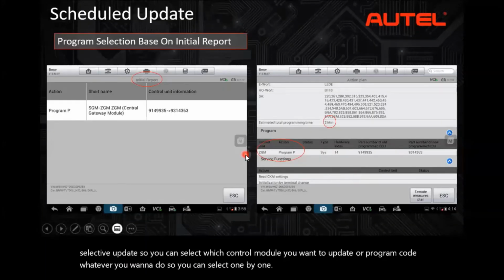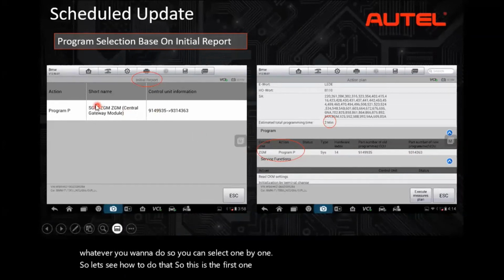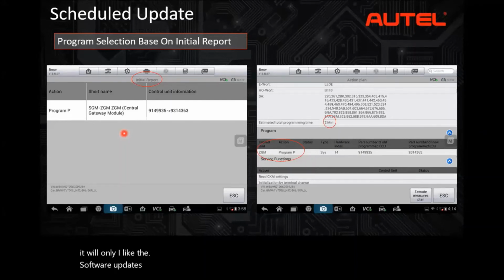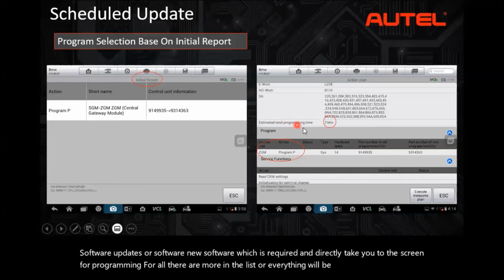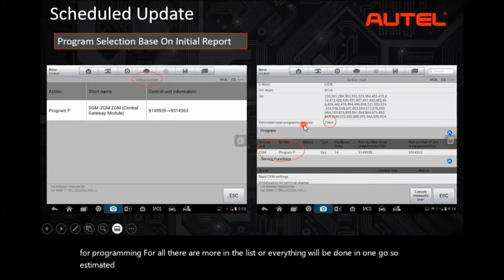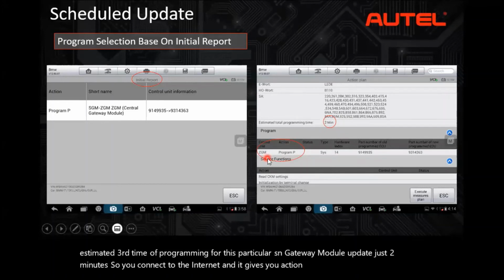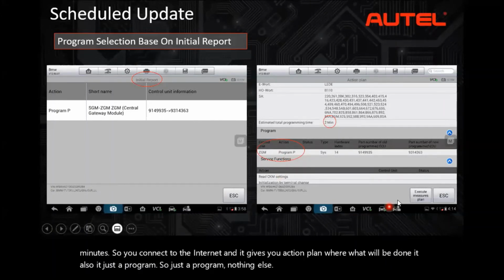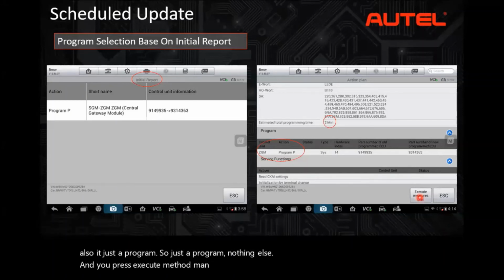So let's see how to do that. This is the first one, scheduled update. It will only highlight the software updates or new software which is required, and directly takes you to the programming screen for all of them, if there are more in the list, and everything will be done in one go. The estimated total programming time for this particular SNL gateway module update is just 2 minutes. You connect to the internet and it gives you an action plan of what will be done. It just does the program, nothing else. You press execute measures plan, done. In 2 minutes, that will be sorted.